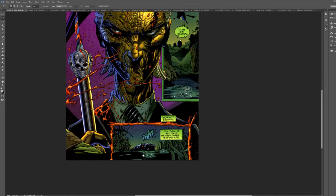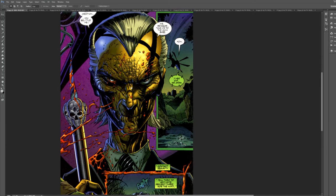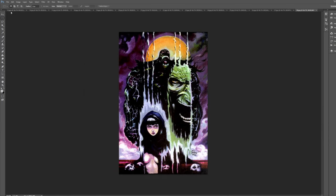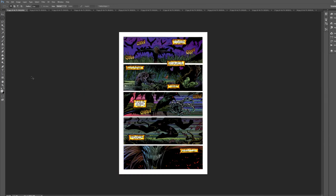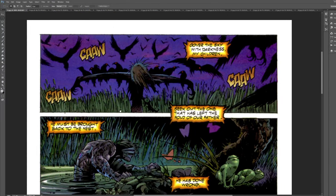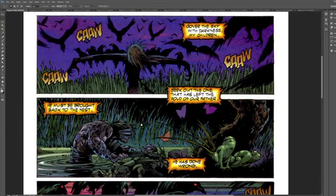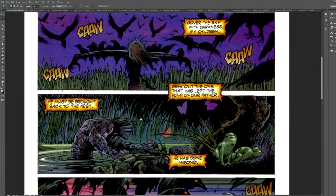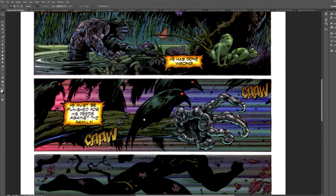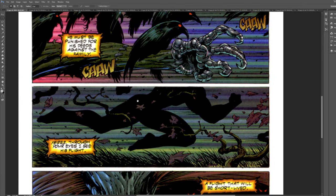Right. So we've got the 10th. He's hiding in the swamps. It's like a scene out of Apocalypse Now. Here he comes, but look who it is. Crow Kill. "Cover the sky with darkness, my children. Caw, caw. Seek out the one that has left the fold of our father. He must be brought back to the nest. He has done wrong. He must be punished for his deeds against the family."